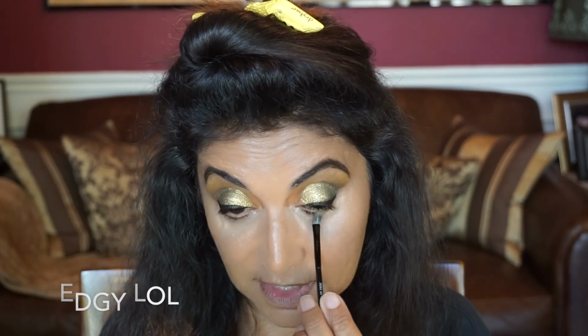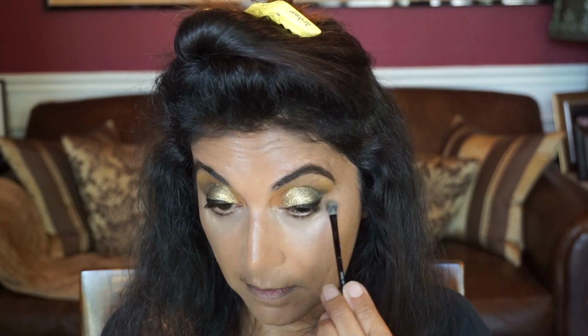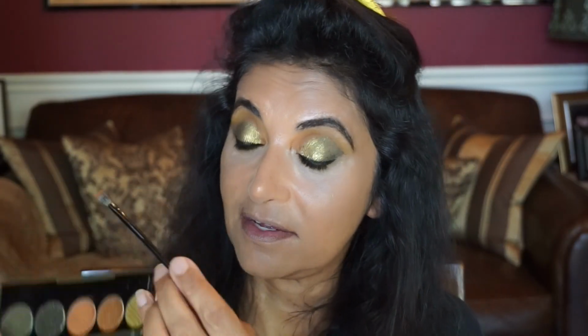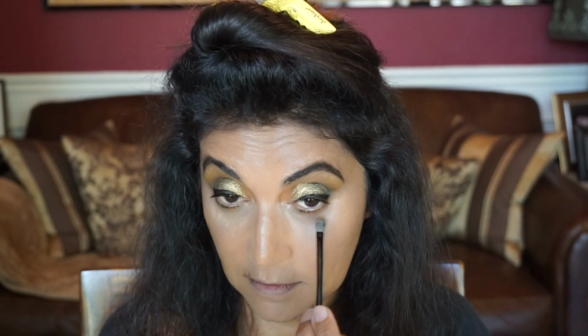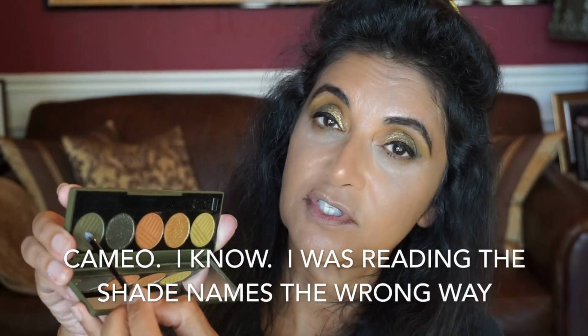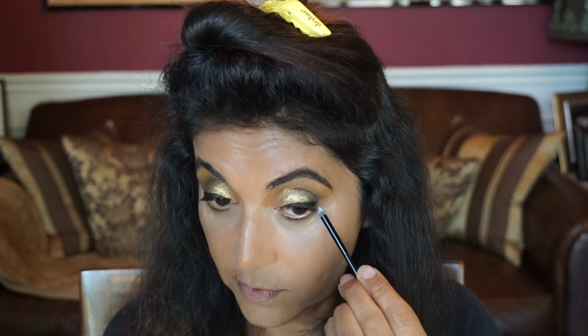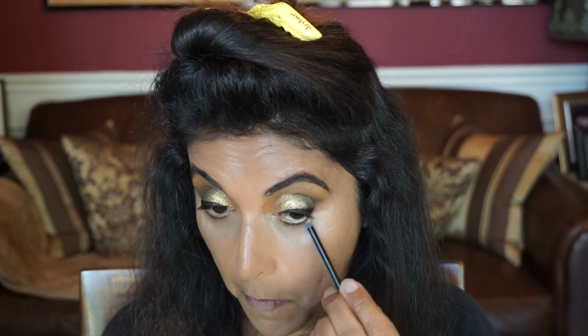Using the brush that it comes with, I'm gonna go in with this shade Cameo and placing that underneath my lower lash line. And I'm also gonna place this shade Sundown. And then using the other side of the brush, the pointy end, and going in with the shade Edgy and placing that in the outer corner of my lower lash line.